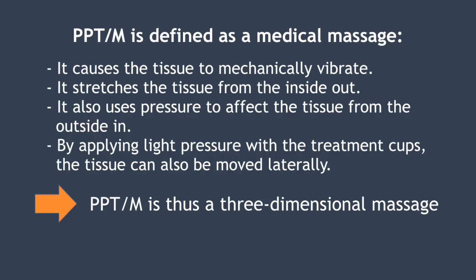PPTM is defined as a medical massage. It causes the tissue to mechanically vibrate. It stretches the tissue from the inside out. It also uses pressure to affect the tissue from the outside in. By applying light pressure with the treatment cups, the tissue can also be moved laterally. PPTM is thus a three-dimensional massage.